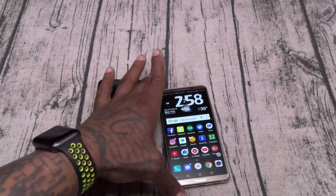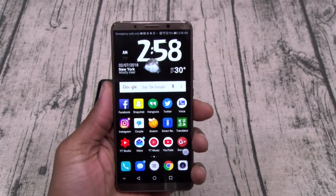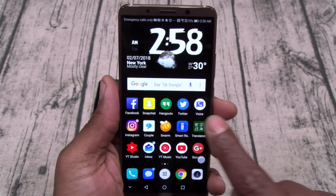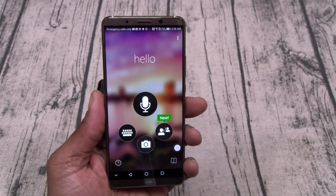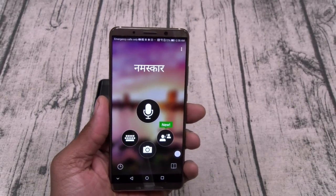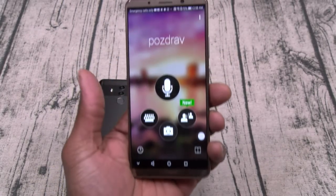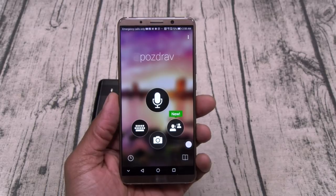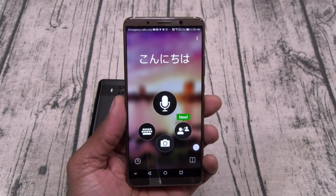Next, let's talk about Translate. Now, this is a stock app, and it works amazing. You click on Translate. You could talk. I could just talk in English and translate it to another language, or I could record. So say somebody walks up to me and they speak in Spanish, I could just record what they're saying and they'll translate it back to me in English. Or my favorite feature, taking a picture of something and having it auto-translate.